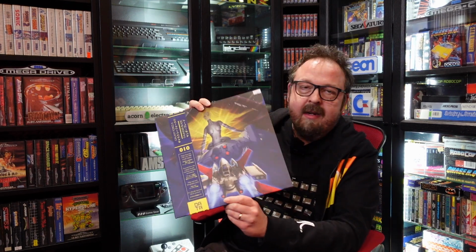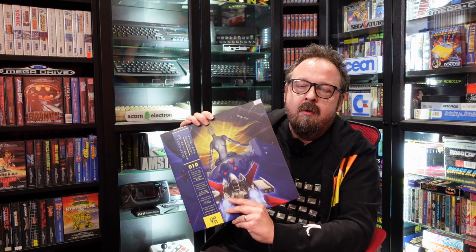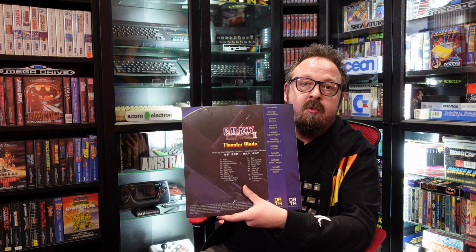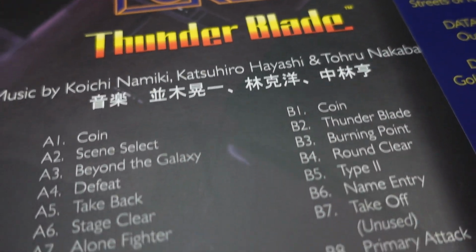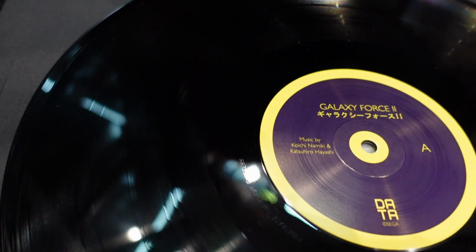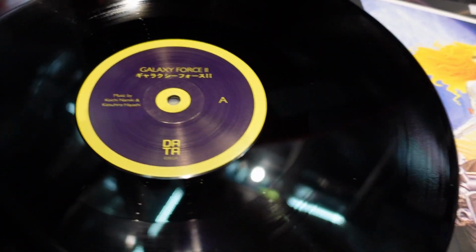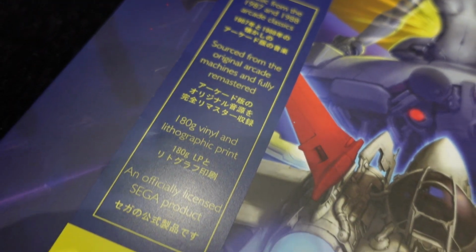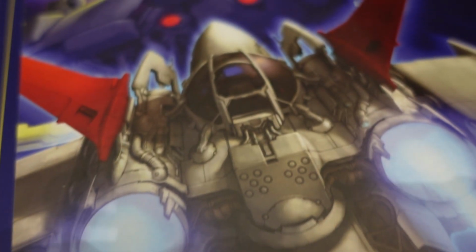So this is my first ever game soundtrack vinyl. Now, I was hoping they would have Outrun, but unfortunately they'd sold that already, so I just settled for Galaxy Force 2 and Thunderblade. So Galaxy Force 2 is on side A and Thunderblade is on side B. And I don't think this has ever been played because it does look brand new. It comes with a limited edition lithograph print of the Japanese Sega Saturn artwork of Galaxy Force 2. I mean, that artwork might have been on the original flyer, but I do recognise it from the Japanese Sega Saturn.